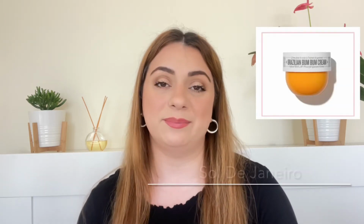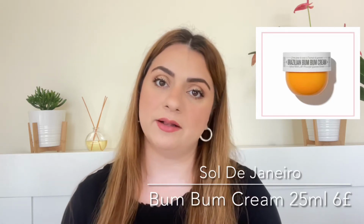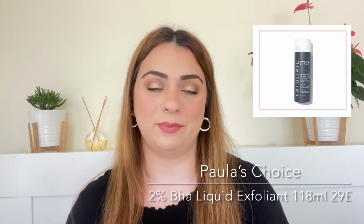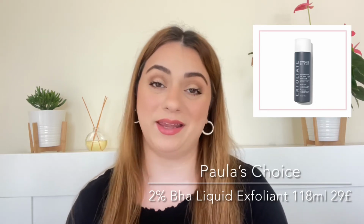Next product is by Janeiro. We're getting the Boom Boom Cream. This is the original cream from the brand. We're getting 25 ml, decent size, and it's worth £6. Next product is the full-size product. It is a staple in a lot of people's routine. It's the Paula's Choice BHA Liquid Exfoliant, and it is worth £29.